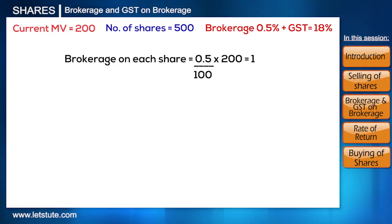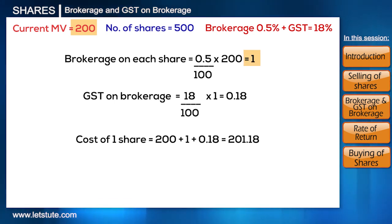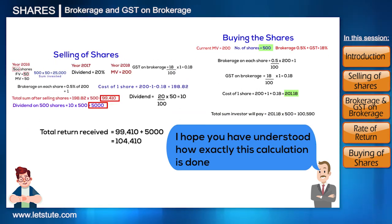Brokerage on each share is 0.5% of 200, which is 1, and the GST on the brokerage is 18% of 1, that is 0.18. Now the cost of a single share will be equal to 200 plus the brokerage plus the GST on the brokerage, which comes to 201.18. Now the total sum that the investor will have to pay to buy these shares will be 201.18 multiplied by 500, which comes to 100,590.